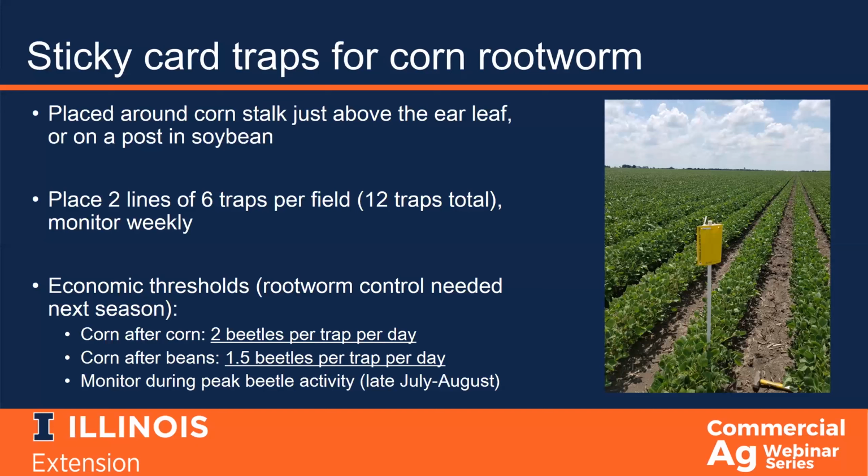If we're in a rotated field, we actually lower that threshold just a little bit to 1.5 beetles per trap per day. So if you're monitoring a soybean field that's going to be planted to corn next spring in 2021, we've got an economic threshold of 1.5 beetles per trap per day.